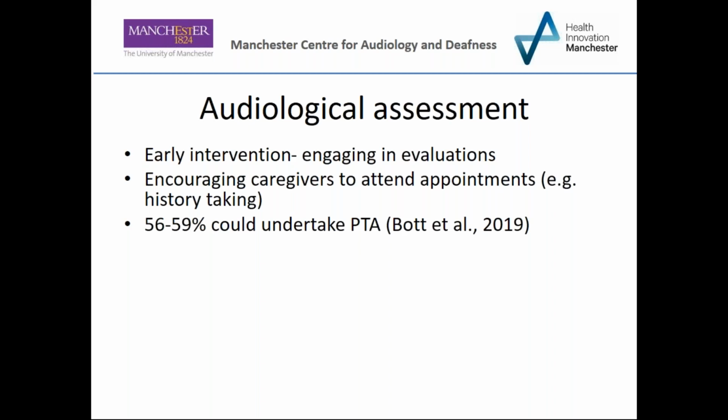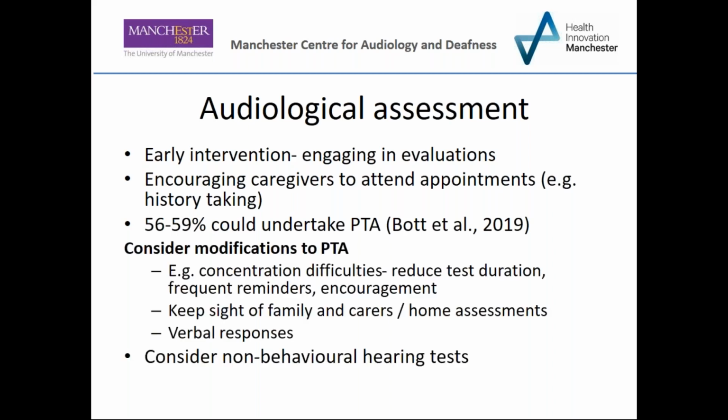A recent systematic review showed that 56 to 59% of people living with dementia, and this was mild to severe dementia, could undertake pure tone audiometry. Now, the studies were quite small that they included, and there were some people who'd said that they had modified the assessments. So things that we could potentially do would be reduce the test duration. Do you need to get the full PTA? Because people will lose their focus and lose their attention. So can we reduce the test duration?